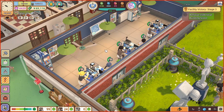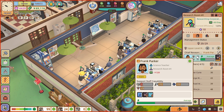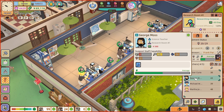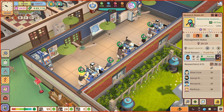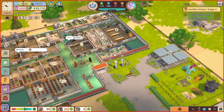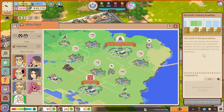So who was it? The two sciencey people. Hang on. So who was it? It was, so Frank Parker and Oliver Curie. How are you lot looking as well? Oh, hang on. George Moss has also kind of gone past his basic kind of training thing. As have you. Okay, right. All of the science people need to go and do the fancy training stuff. We have got a lot of money, which is good news. So I think, pop over to here.